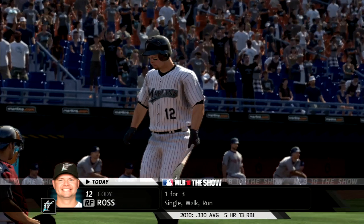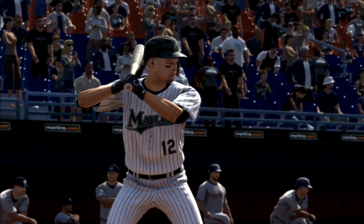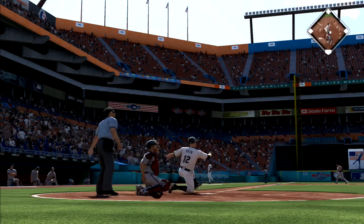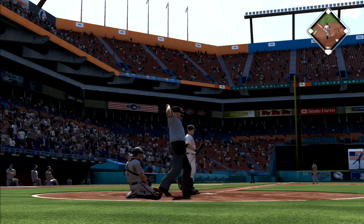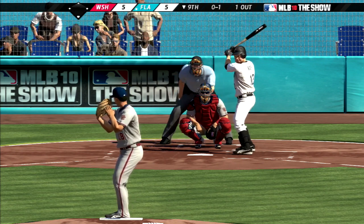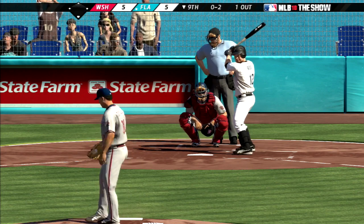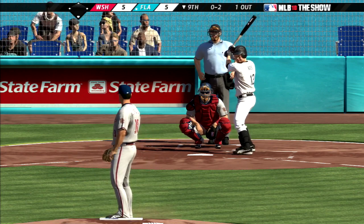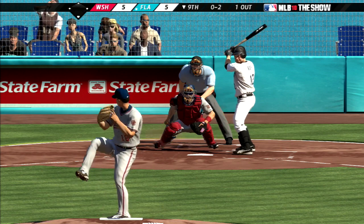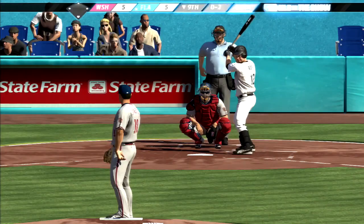Cody Ross will dig in. Took a cold third strike his last time. Now action in the bullpen as their closer starts to get loose out there. Ball hit high and foul down the left field line. It's strike one. Strike two. I got the count 0-2. And this is hit to the right side, but it'll wind up foul down the line at first. Bases are empty, one man out.